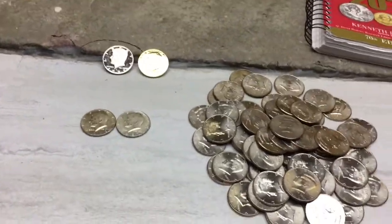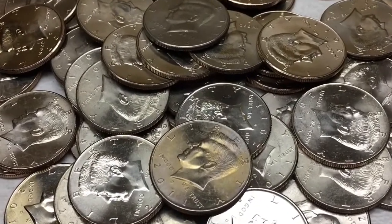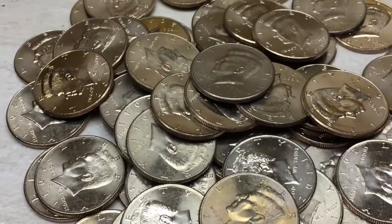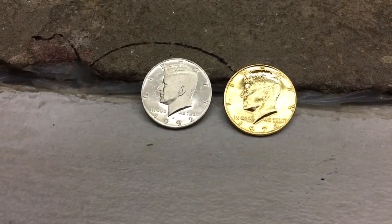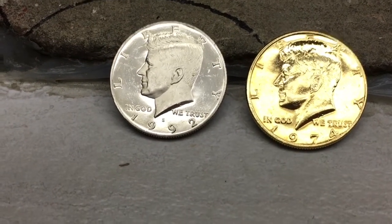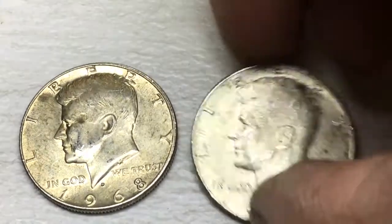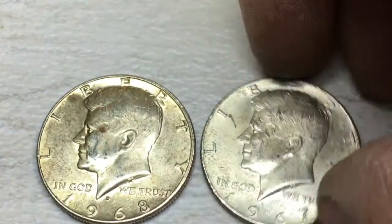Here's the wrap up for the $1,000 of halves. Bunch of NIFCs, mostly 2011 P's and D's, so someone somewhere dumped their 2011 P's and D's and they ended up in these boxes. So a bunch of those, and found the one gold plated 74, and also found a clad proof 1992, no silver content in it. And then we found two 40%ers, a 68D and a 67. So happy to find some more silver today. Always hope to get more, but wasn't a skunk.